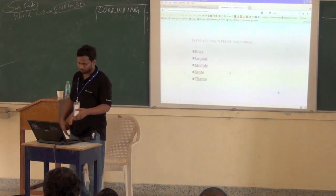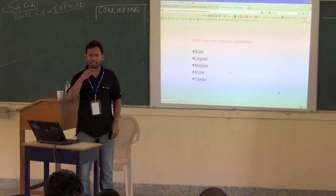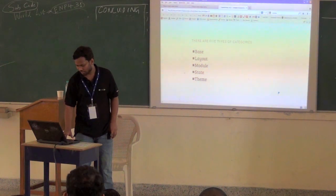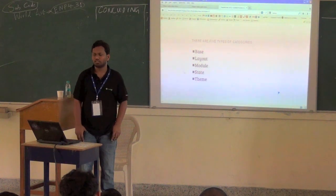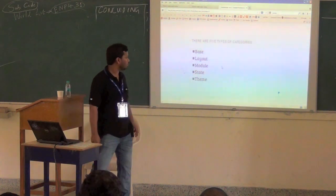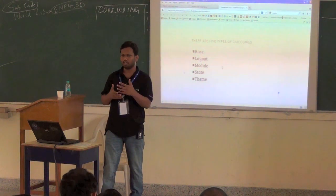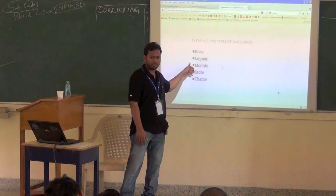For naming these, we use something like is hyphen or has hyphen, like is-active, has-border, or something like that. And finally, we have a theme layer. Here we just change the typography, colors, and any backgrounds in those parts. So what we do here is make sure that any particular style rule should affect only one of the five layers. It shouldn't conflict with any other.